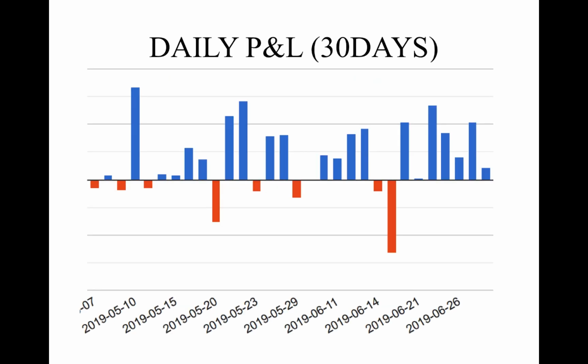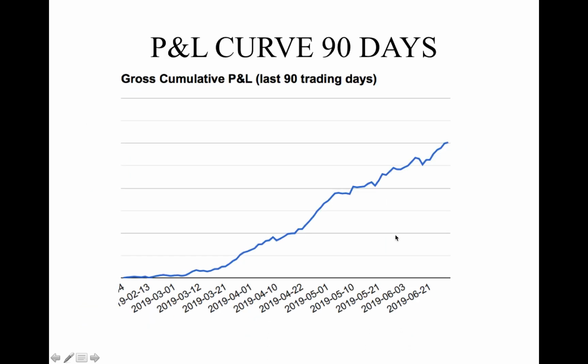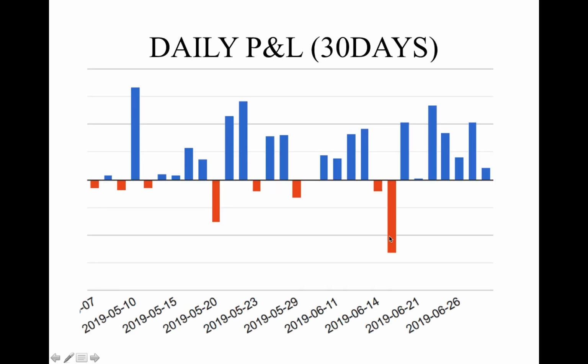So this is the daily P&L for the last 30 days. As you can see, we had some really nice winning days the whole time, especially towards the end of June. We had a couple of really nice winners and basically an all green week. But as you can see, I took a pretty sizable loss. This was the day, this dip right here on the chart. It doesn't look like much on the chart, but it's a bigger red day. Normally I control all the losses, and right around 50% of the time I will win on those red days.